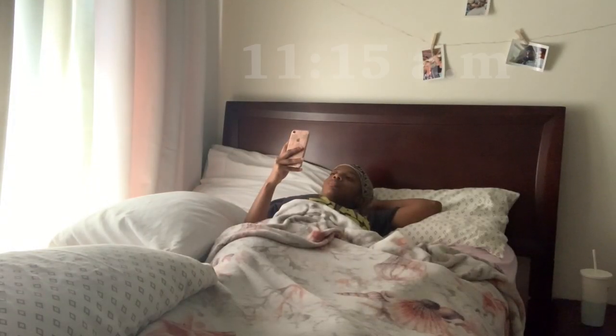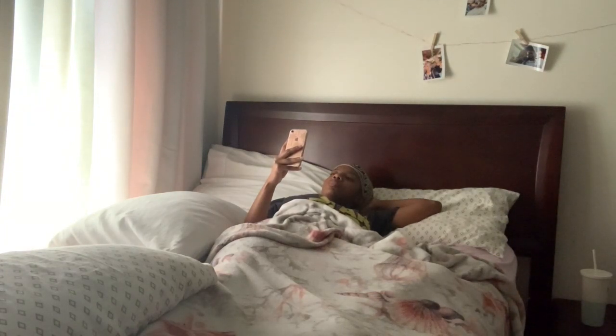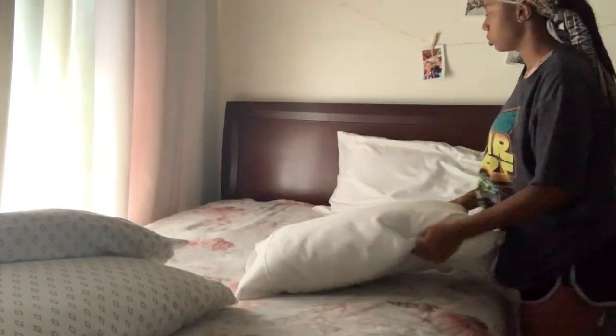So on this particular day, I woke up at 11:15 a.m. But recently I've been getting up at about 7 or 8 because I'm trying to fix my sleep schedule, because at some point I'm going to have to start waking up early again. But as you can see, I just spent a little time scrolling through my social media apps before I finally get myself up and make my bed.